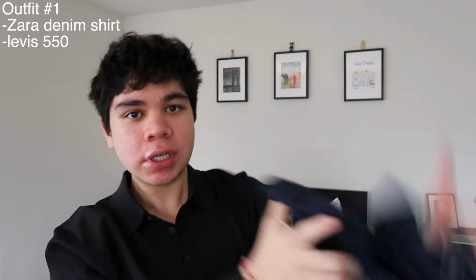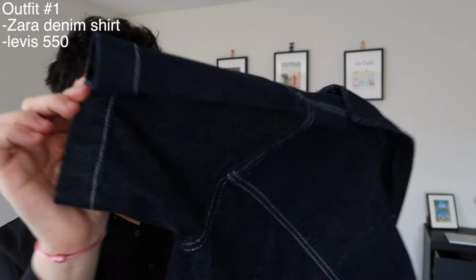And I really just wanna elevate my style, maybe make myself even feel better in the process. So the first thing that I'm packing is this shirt from Zara. It's just like a jean shirt with white stitching, which I really like. At first I was struggling to find something to match this with, but I decided to go with this light wash just because it's a little bit of a contrast, but it actually doesn't look that horrible on. So this is what I'm packing first.